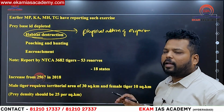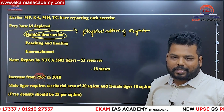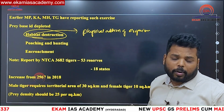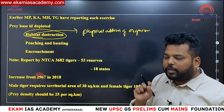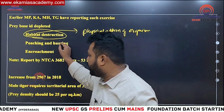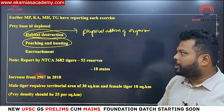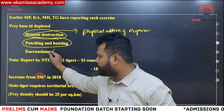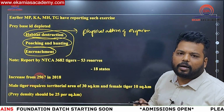So this particular habitat destruction, either because of deforestation, infrastructure building, or any developmental activity, or due to global warming and climate change, the habitat might have been destroyed, and because of that the prey base might have been depleted. Second is poaching and hunting. A huge amount of poaching and hunting, and encroachment activities, might have made this particular prey base depleted.